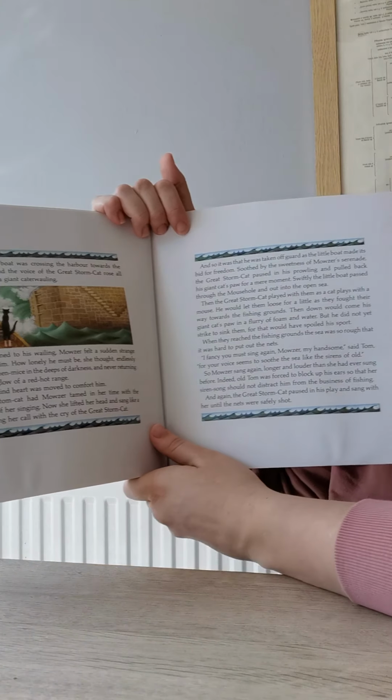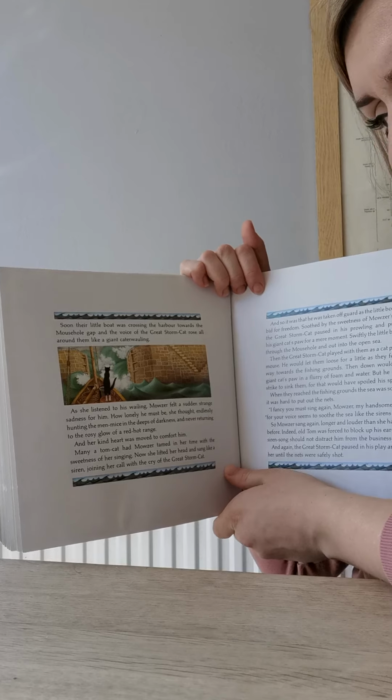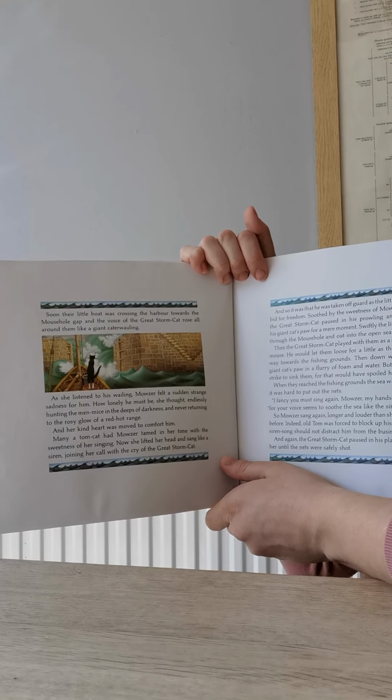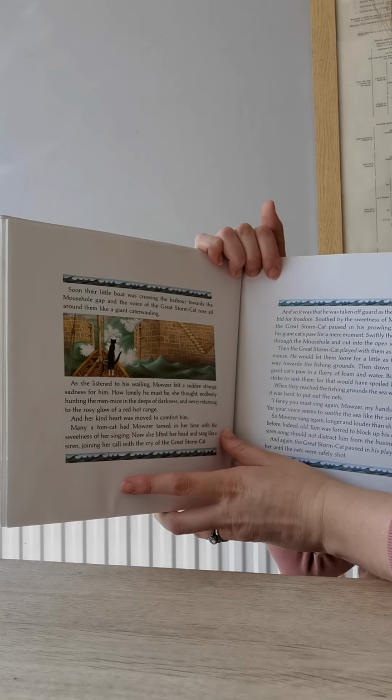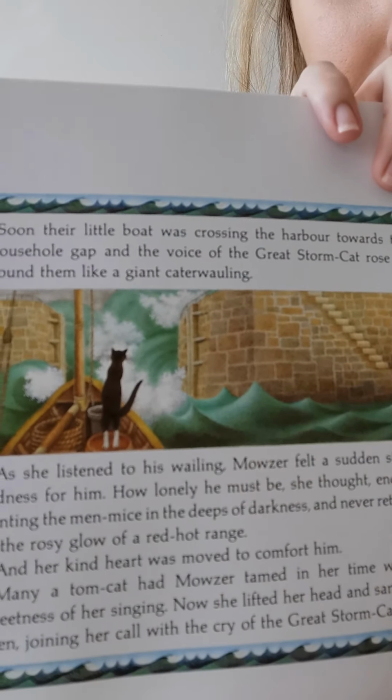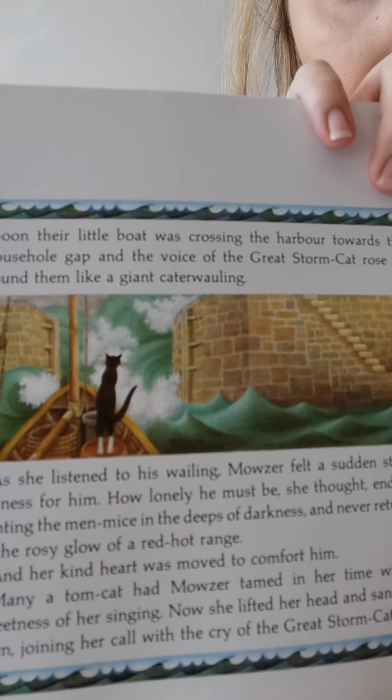Soon their little boat was crossing the harbour towards the Mousehole Gap, and the voice of the great storm cat rose all around them like a giant caterwauling. Can you see that? They're just at the mouse hole. I wonder what's going to happen.